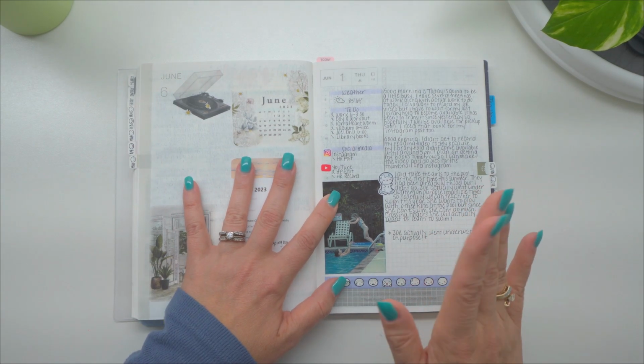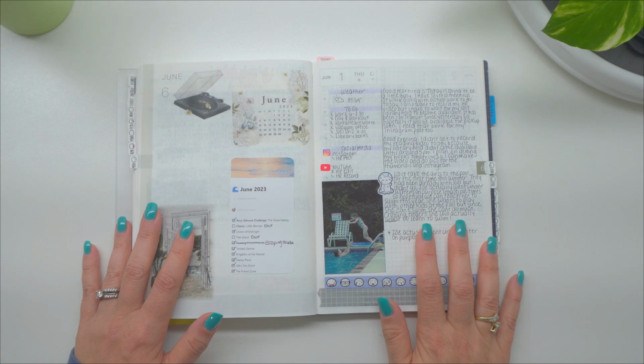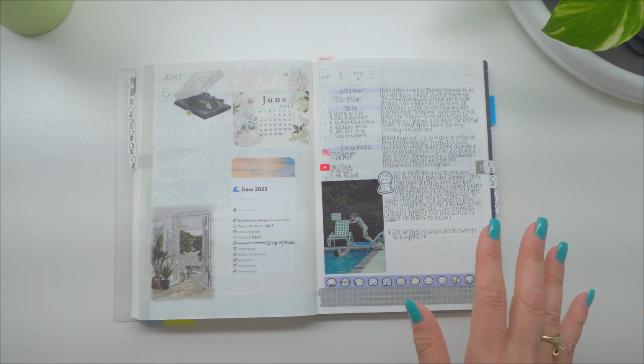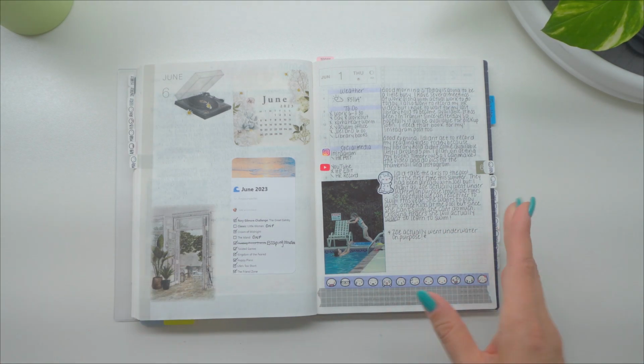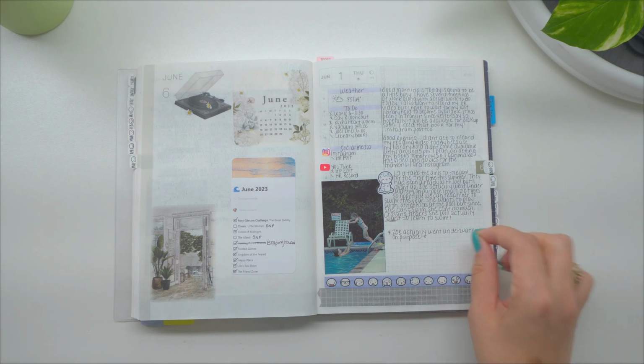And then on the daily pages, this is where I document as a journal. So I use this as a planner and also as a daily journal. So far for 2023, I have journaled every single day, something at least. Sometimes I don't fill up a full page, which is fine, but I do document something on every single day.